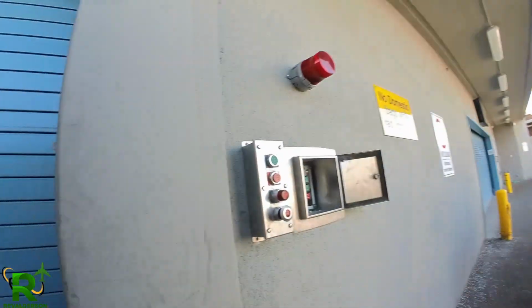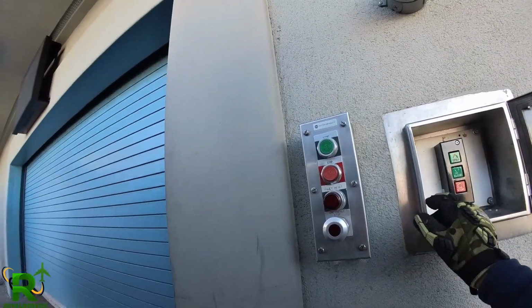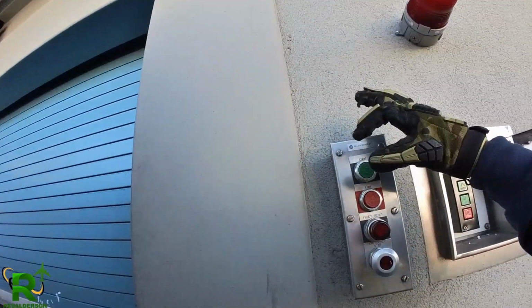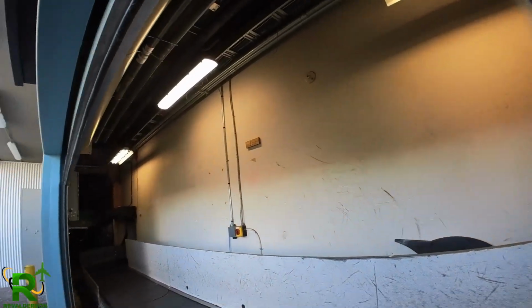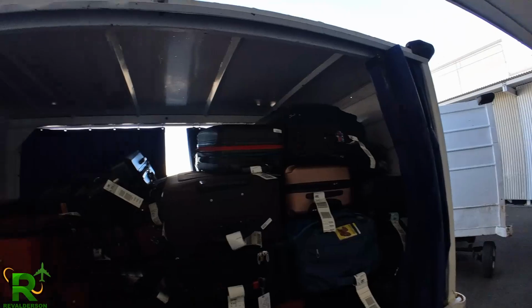Okay, so now we are offloading. The first thing you want to do is open the door and then you start. Normally when you press this button, you hear that famous airport sound, like when the carousel starts to run. And then generally you want to wait until the carousel starts before you offload the bags.